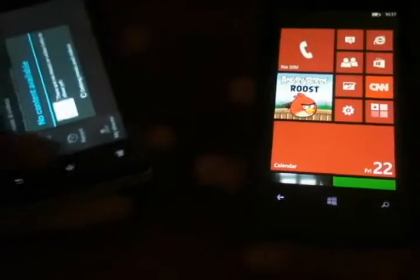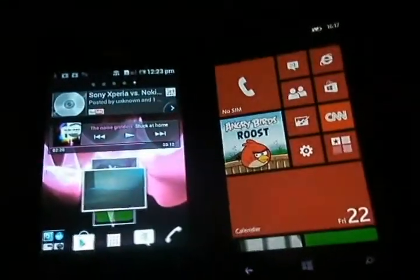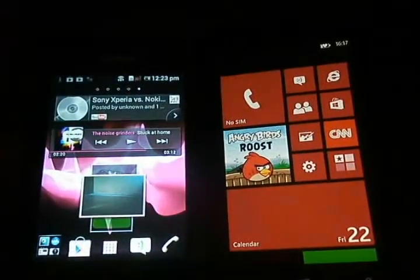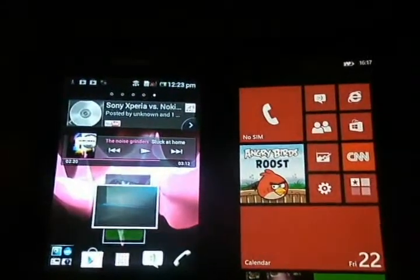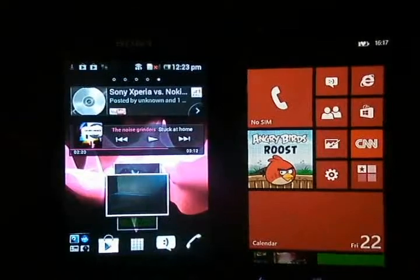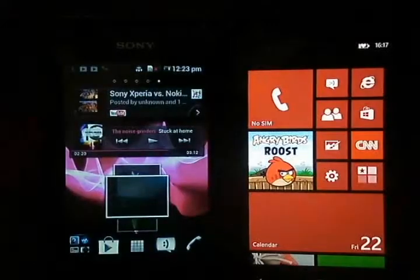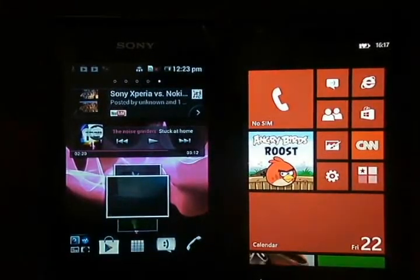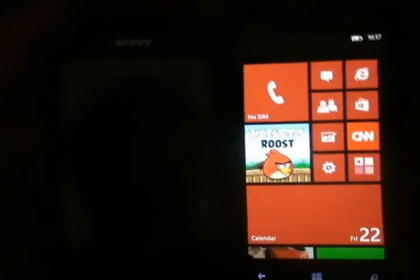And what are more differences on the phones? The main difference is the vendor and the OS. The Xperia has a 1.5 GHz Cortex A5 with accelerometer and proximity sensor, and the Lumia has the Adreno 305. The browser supports HTML5 on both phones. Let's see the browsing.